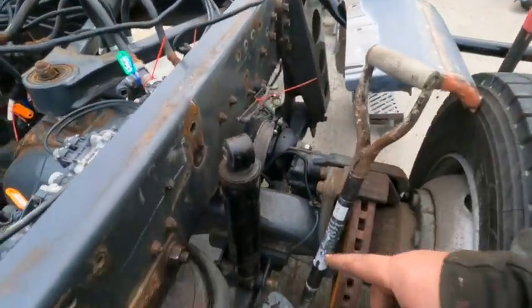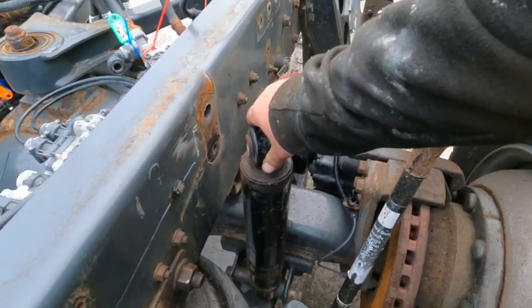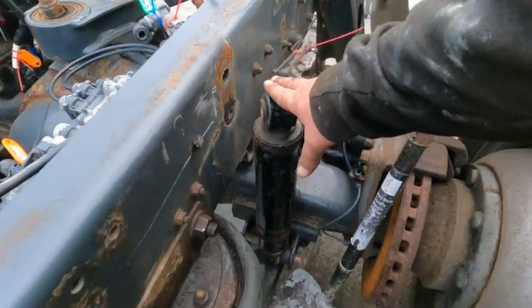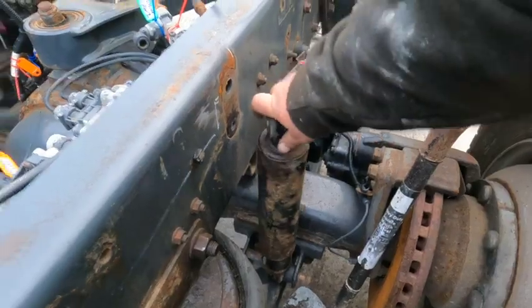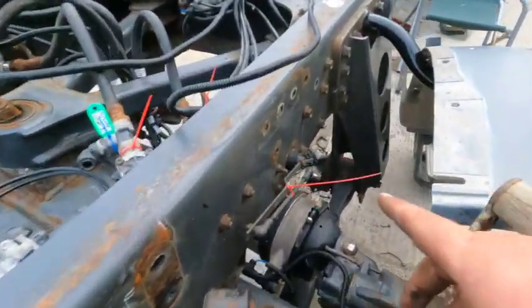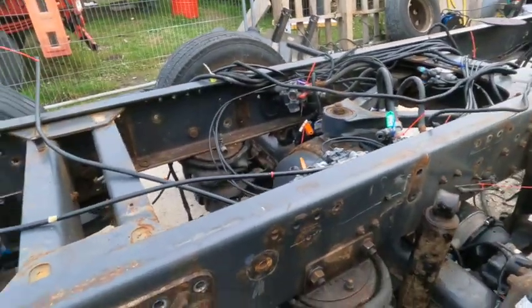I didn't get this bolt out, but I've unbolted it from up here, so it is completely detached now from the truck, so that's no problem. I'll be able to clean this up on the actual truck, so I'm not worried about that. We can leave that. All of this has been disconnected as well. Yeah, I'm really pleased. We're starting to clean up.